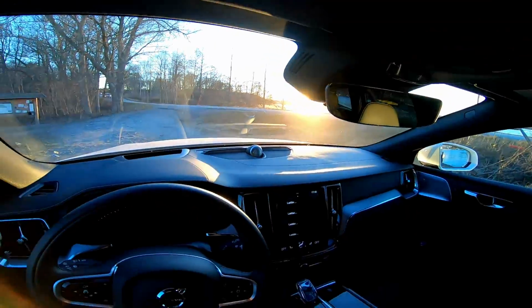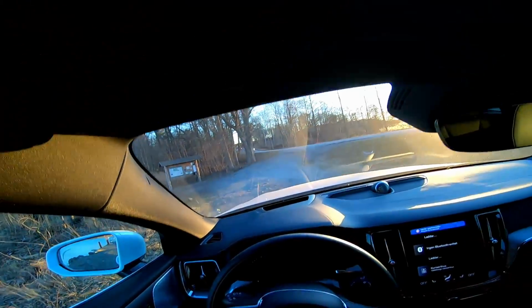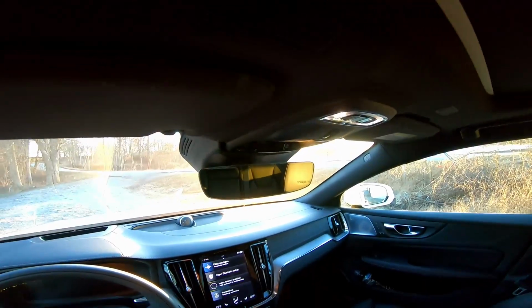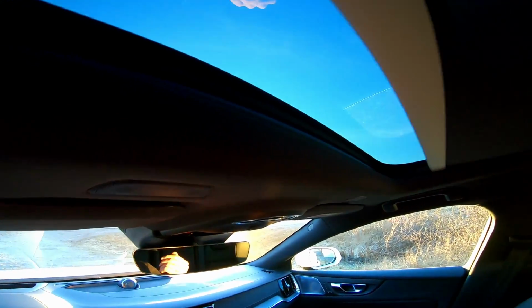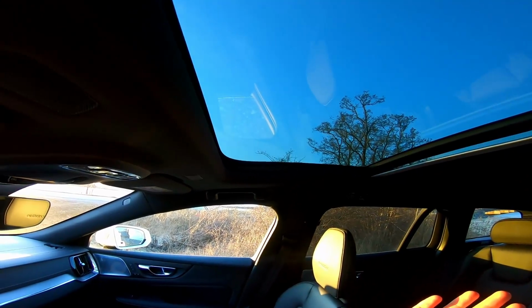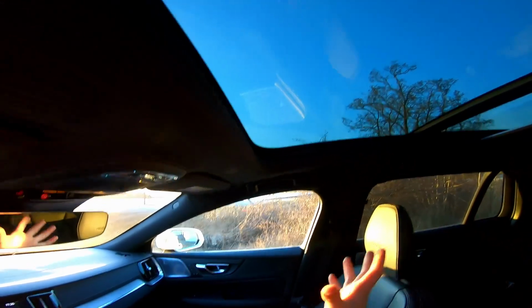So inside the car I spoke about some extra options, and also the sound system. And they also have a sunroof, which is electrically operated, which can only be operated when you start the engine, which I understand. So you just press that backwards, and then you have a really big sunroof.